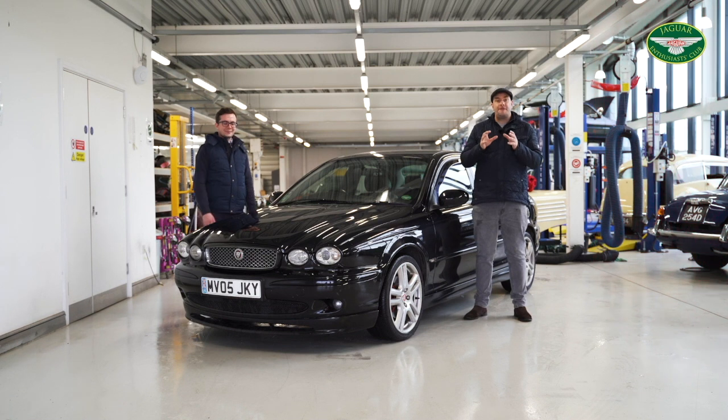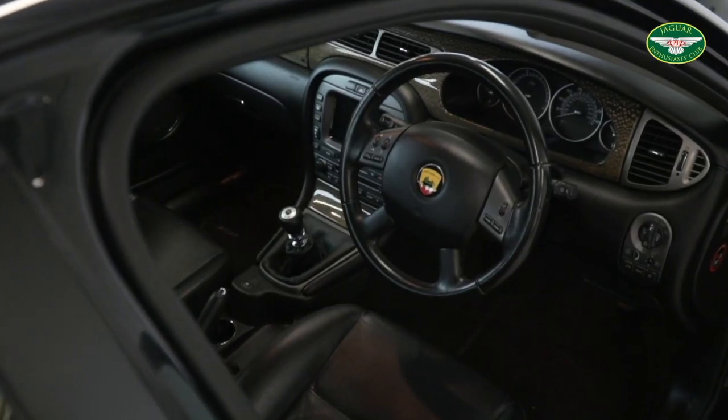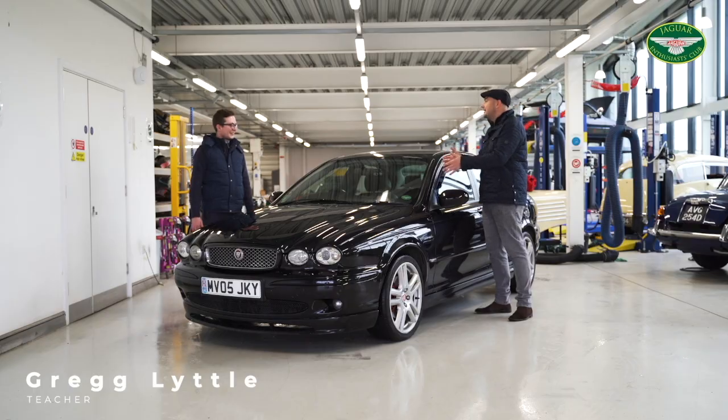Well, if you're looking for an affordable Jaguar that you can use every day on the commute to work, they don't come much better than this, the Jaguar X-Type. This car, amazingly, is celebrating its 20th anniversary next year in 2021, and this particular one is owned by Greg Little. Greg, thanks for bringing it along to see us. It's a beauty. What engine's in it, first of all?